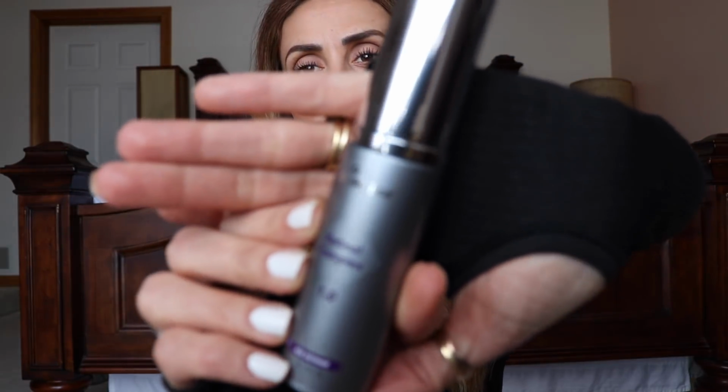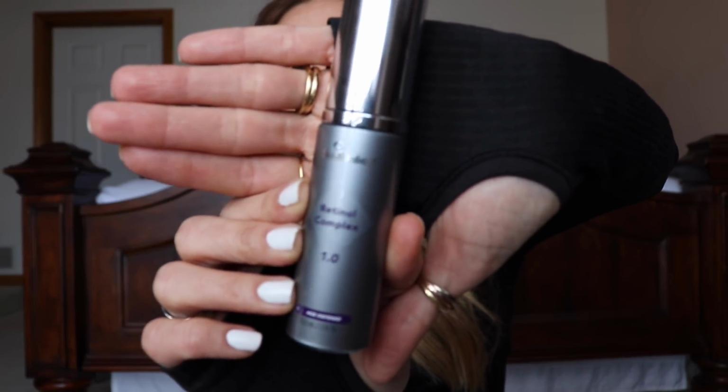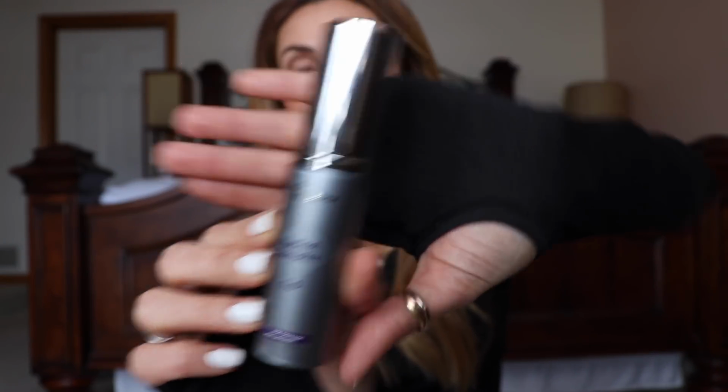But anyway, the retinol percentage that I've been using is the 1% Skin Medica. This, you guys, it will tear you up. I can only use this once a week because I hate that peeling. I think it's awful looking.